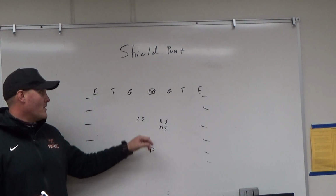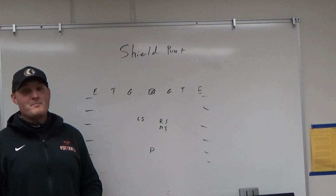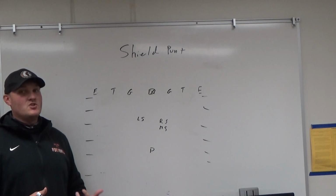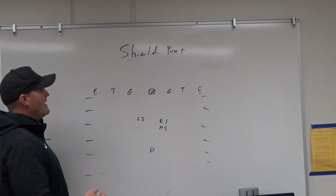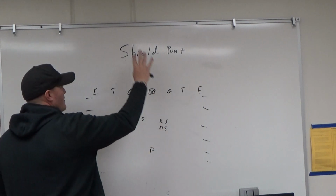When we've had really good punters and really good long snappers, 15 yards. Not so good long snappers, we've bumped them up to 12. The shield covers down the field after the ball is kicked. If no one pressures, then the shield should immediately begin coverage. The snapper is literally just going to snap and go. So in theory, if they don't bring anybody, when you snap and kick, we should have everybody going downfield.